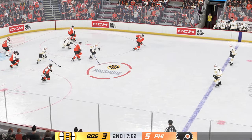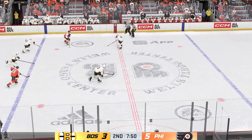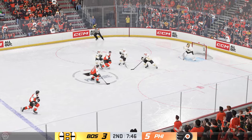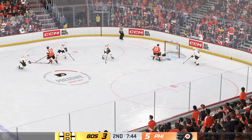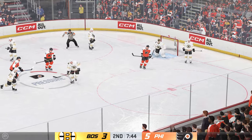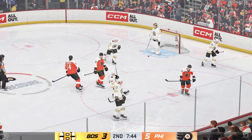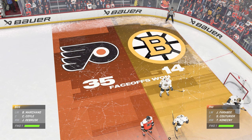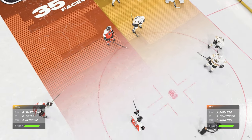Gets control of the puck right in front of his own end. Along the wing up the neutral zone. Quick feed to Atkinson. Here's a shot. And he snags that one with the glove. What an incredible save in a high-danger scoring area. I mean, right in the slot, he's in perfect position to make that glove save.